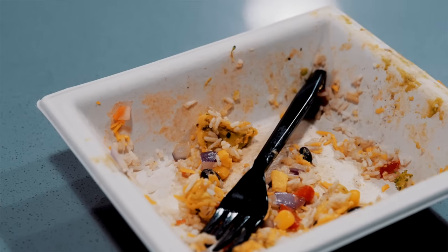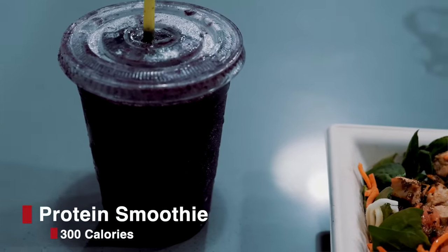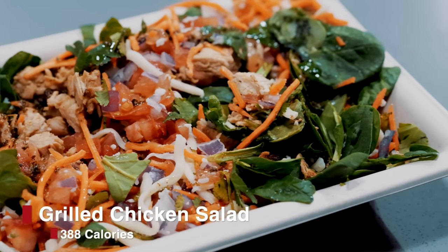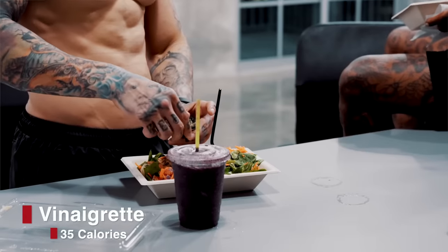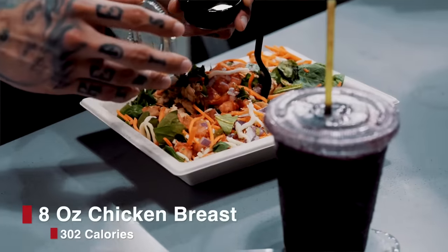So this is the second meal of the day. I kept it light. I had rice, beans, avocado, tomatoes on top, a little bit of cheese. On my side, got this healthy protein smoothie that's around 300 calories. With the grilled chicken salad, this is around 688 calories. The vinaigrette right here is gonna be around 35 calories. We have cilantro in here, 1 calorie, 8 ounces of chicken breast, that's 302 calories.